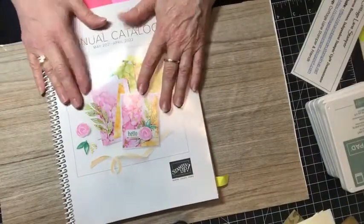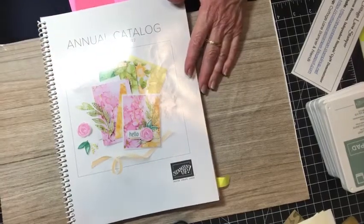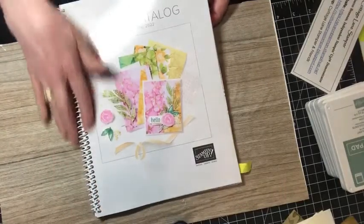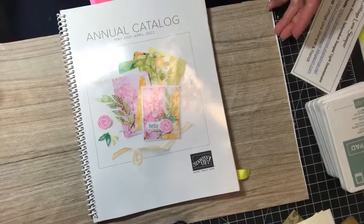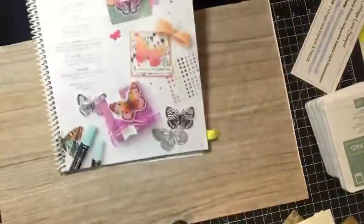So anyway, this is the cover of the new catalog. And if you haven't gotten one, give me a holler. I do have a few extra. And the first thing I'm going to show you, incidentally, your catalog won't come like this. I have this done every year at Office Depot or Office Max, whatever it's called now, just because I like to be able to flip my catalog open and do like this.